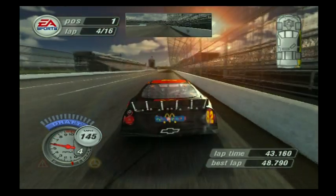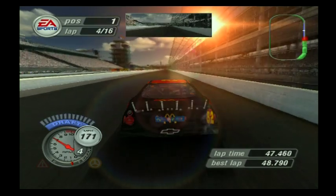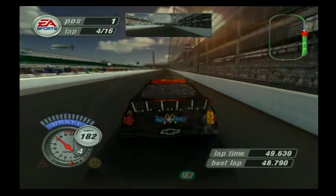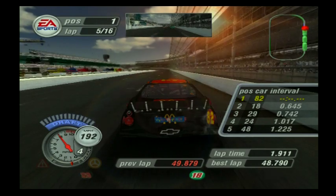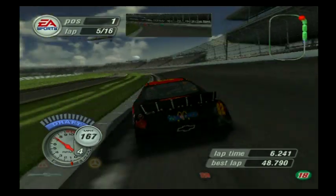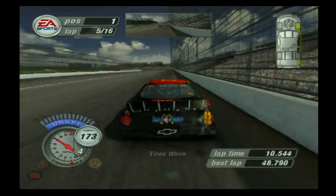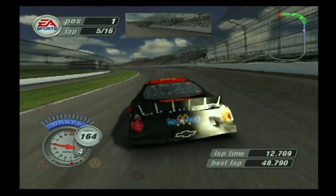Oh, big hit in the wall. That's not good. But if you pit late, you lose so much track position. And then you might have no more than 3 laps to run them down. And if they have 3 seconds, good luck. So that's the battle: when is the right time to pit?